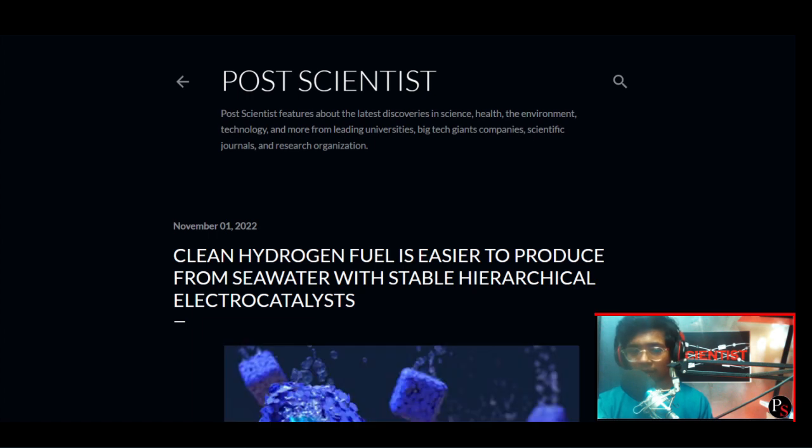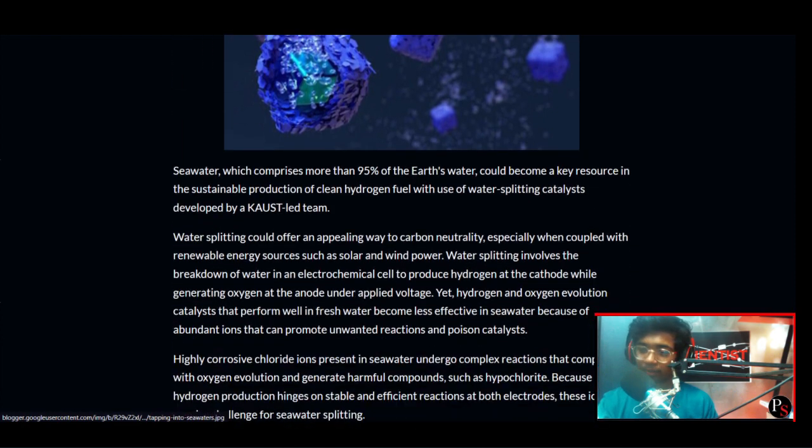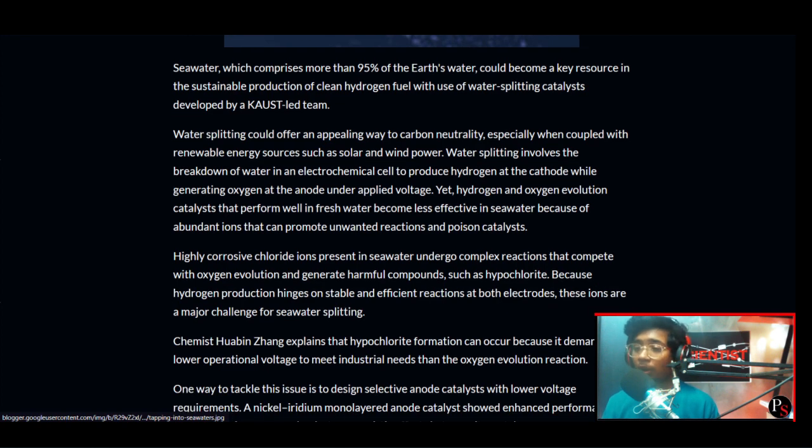Moving on to our next topic, clean hydrogen fuel is easier to produce from seawater with a stable hierarchical electrocatalyst. Seawater, which comprises more than 95% of the Earth's water, could become a key source for the substantial production of clean hydrogen fuel with the use of a water splitting catalyst developed by a team led by Zhang.